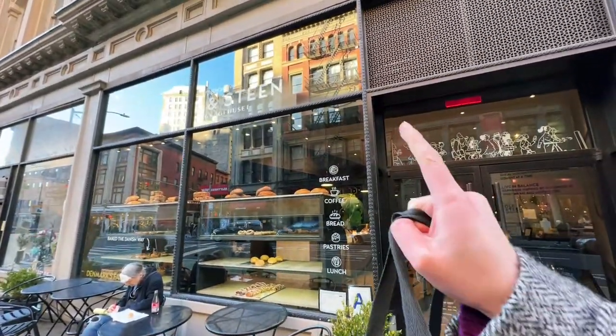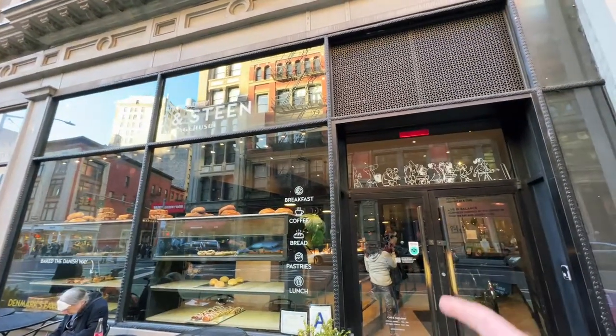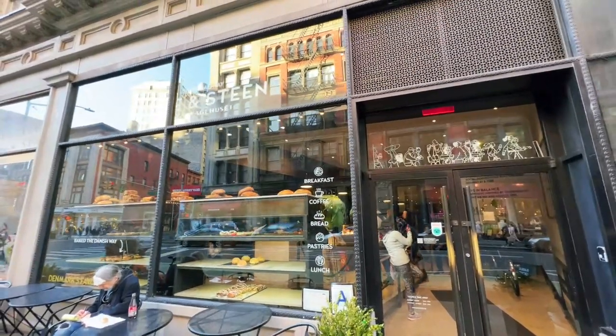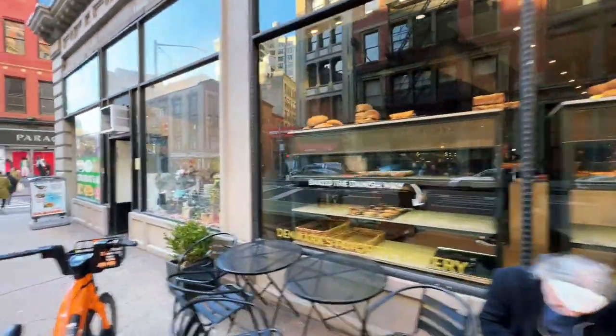This is a coffee shop and pastry shop recommendation, Ole & Steen. They're a Copenhagen baker. They have a few in New York City, I think two. There's one by Bryant Park. Really great place. They tend to have comfy seating. It never tends to be too packed, which in my opinion is a good thing.